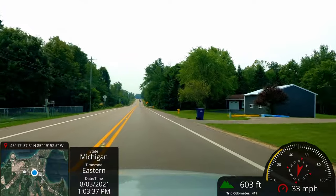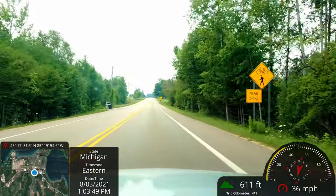But for now, I'm going to keep driving south on US 31 along Lake Michigan and the northern lower peninsula of Michigan.